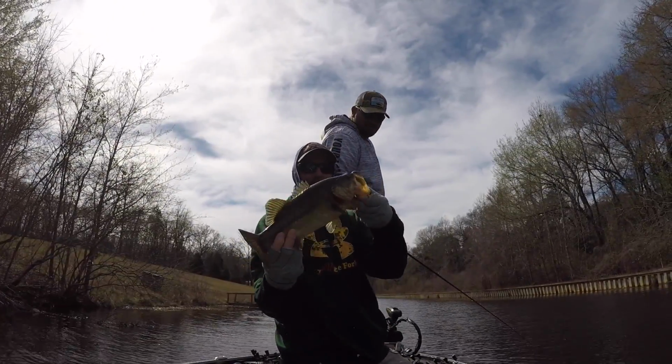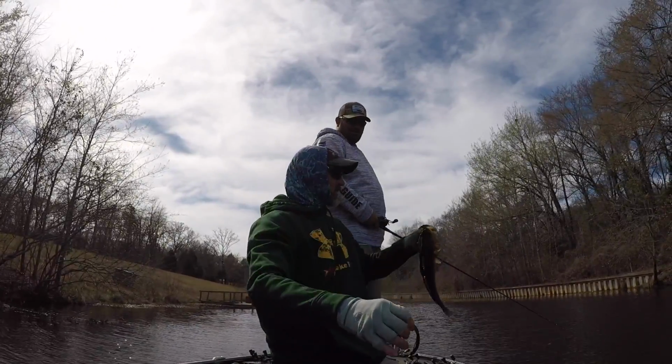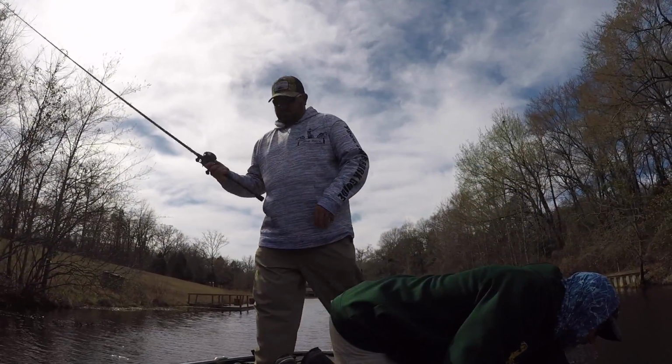A little smash tail fish, bud. Smash Tail Junior, a little finesse swim bait. Nice spin. Nice, healthy, chunky little bass. Good job, my friend.